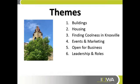We came up with 6 themes that we're going to base recommendations on. And when we do these visits, I always tell people, please don't be offended, because we tend to be constructively critical in every one of these visits.